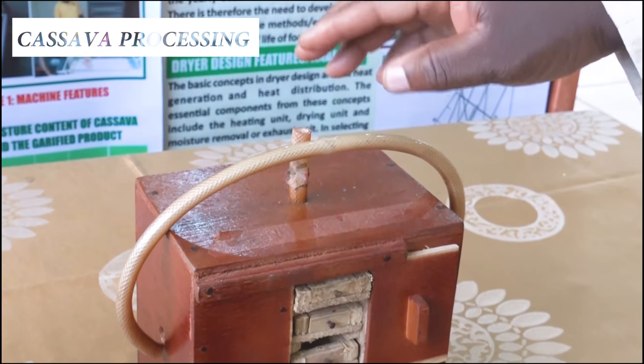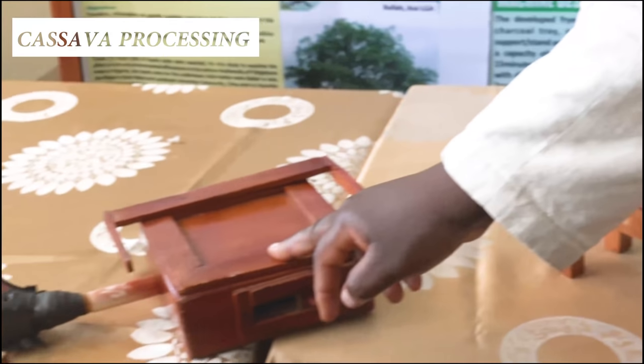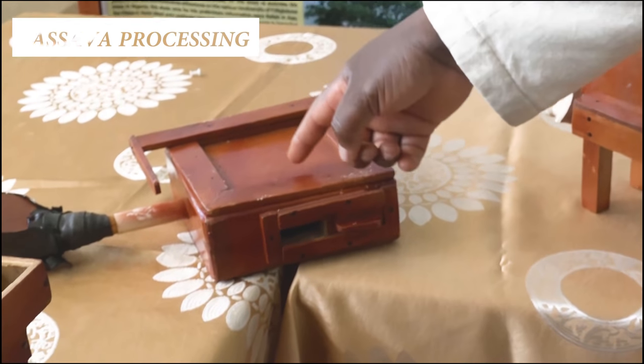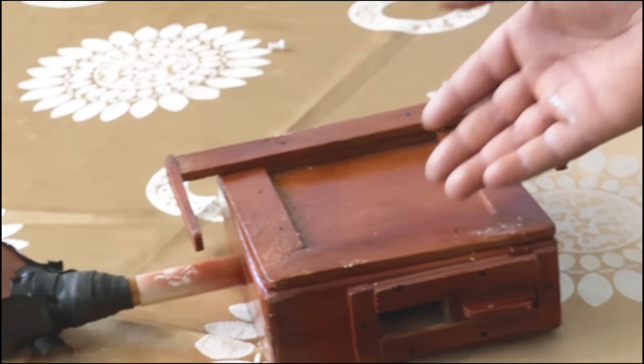So you will notice that in the dryer and the gari fryer, the operators, most of the time the processors that are women, do not have contact with smoke. And that helps them to stay longer and fry or dry more product.